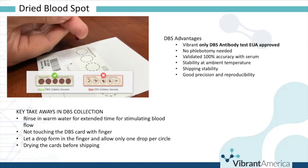The blood should form at the tip of your finger and it should drop on the plate. You should never touch the dried blood spot directly with your fingertip, because that's going to stimulate more blood flow to it, and you don't want that. We also want only a single drop placed on each of these circles. So you let a drop form and drop a single one in each of these circles and fill up. I think the maximum number of circles that you could fill before drying and then shipping it out to us.